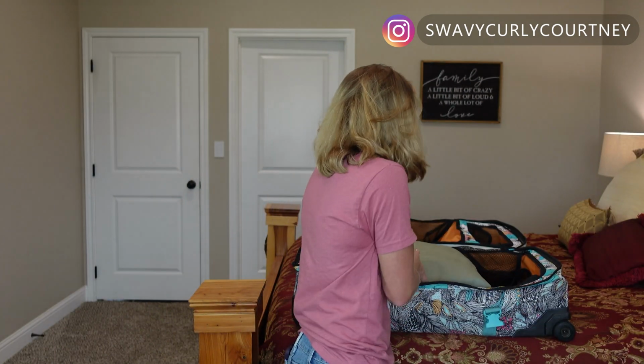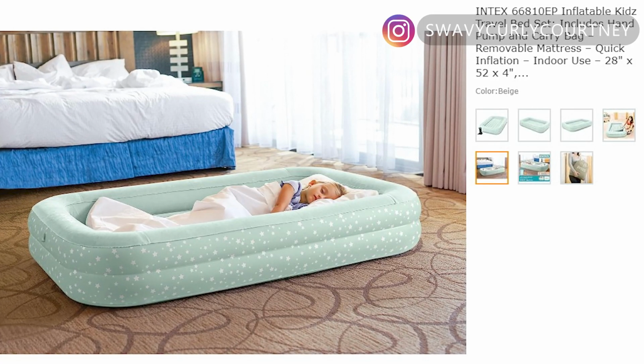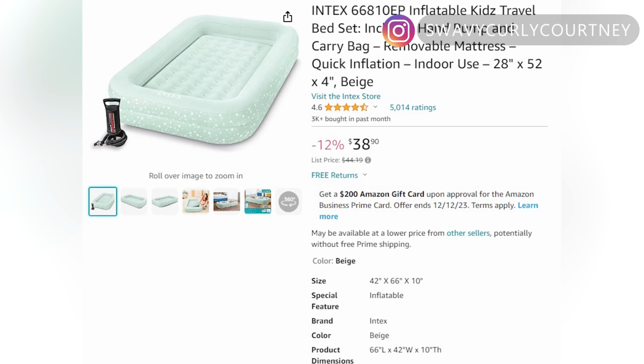So on a whim, I started crawling around on Amazon for solutions, and I found this. You may be asking yourself, Courtney, that doesn't look like anything. What is that? Here is a picture of what this is. It is an inflatable toddler bed. It's basically an inflatable kiddie pool with an inflatable mattress in it.